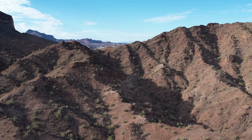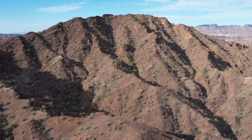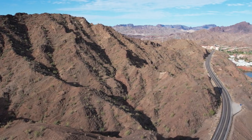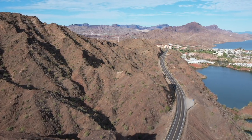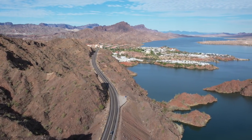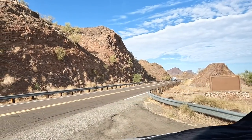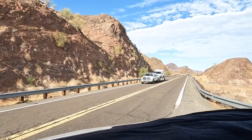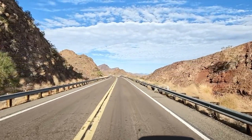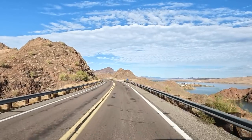There's Arizona Peace Trails back in there someplace. Absolutely gorgeous. Then way up there, that's Havasu Springs and Parker Dam itself, which we're going to head to right now. This whole stretch from where I started the cameras to where we end up is probably about over 20 miles. It's not that far.